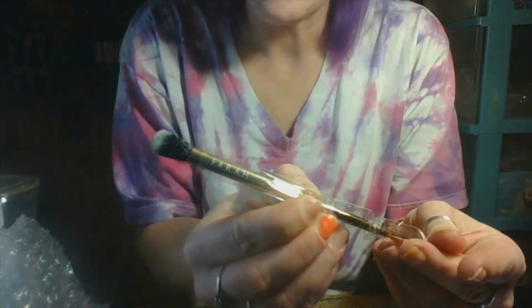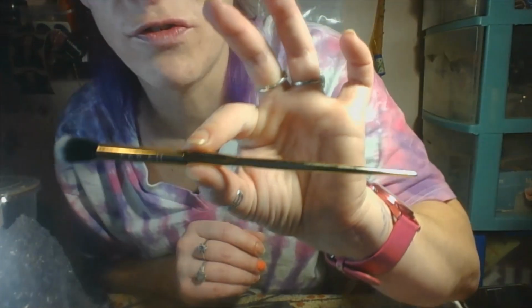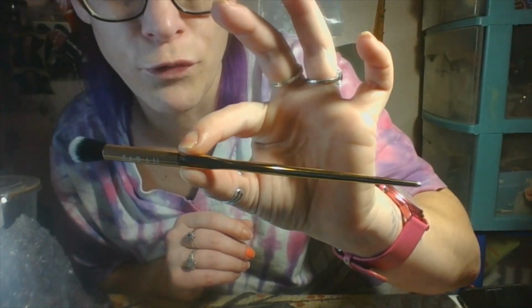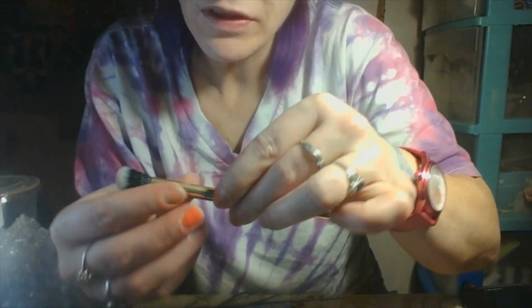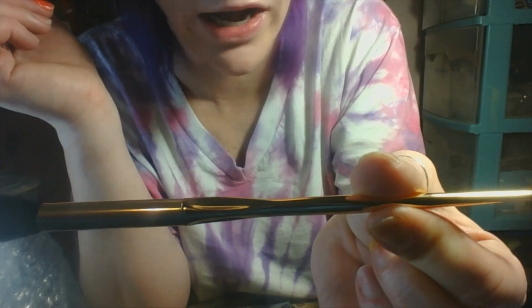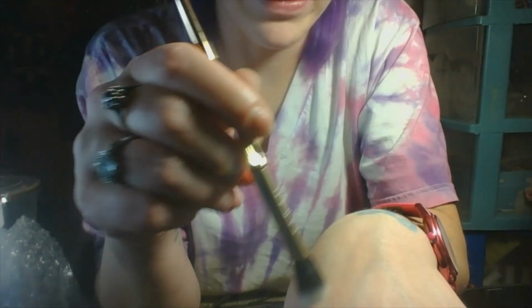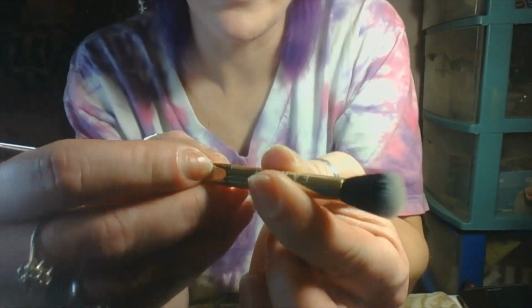Alright. This kit also comes with this brush. Ooh, that's pretty. And it says Fiera. I guess the word's Fiera. And it's a beautiful gold. And it's black with white at the end. And it's the number 35E. Can y'all see that? 35E Fiera. Wow, that is super nice. I cannot wait to try this brush out. And the brush also has indentions to help hold it, I guess. That's cute. I love that. I can't wait to try that out.